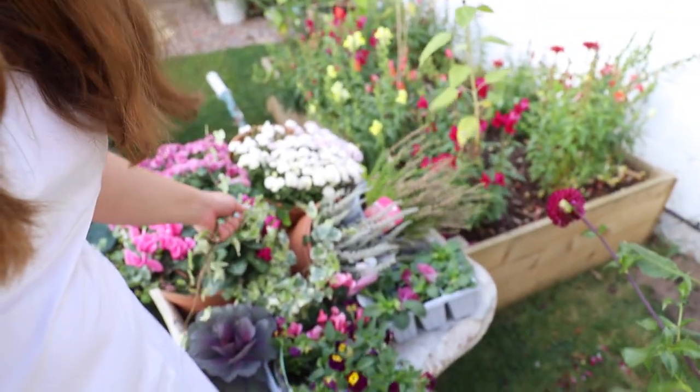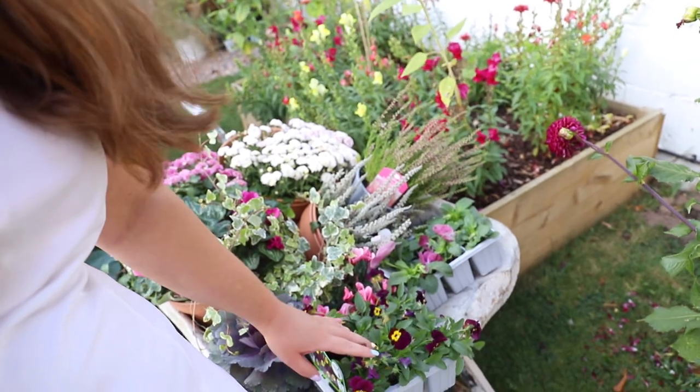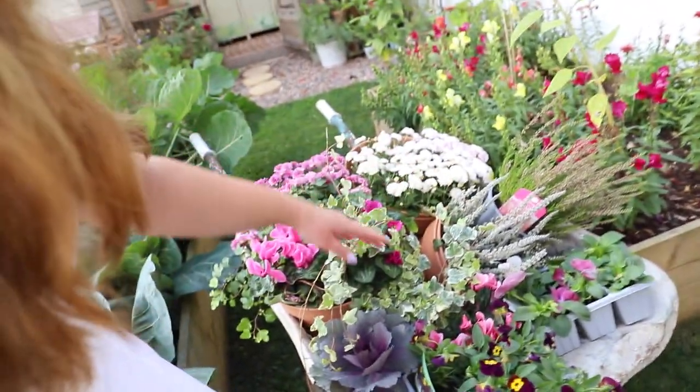I'm going to get some compost and I'm going to pot these up, and I'm going to mix a bit of ivy, bit of violas and pansies, cabbage. I'll show you. And I'm not the best when it comes to making buckets and stuff. I took a picture of the ready-made pretty pots that are in the garden center, to copy it.